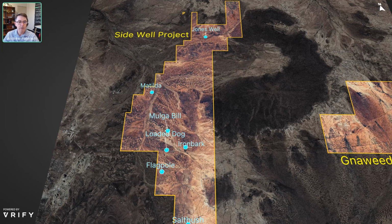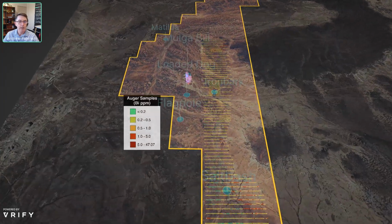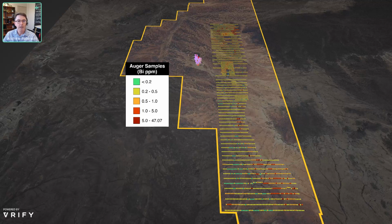We've spoken so far about Mulga Bill and Ironbark. Now I want to talk about what we've seen in this 14-kilometre Ironbark corridor. This is a map of all the auger sampling, purely showing bismuth, which is our key pathfinder element for finding more Mulga Bill associated mineralisation, or intrusive related mineralisation.